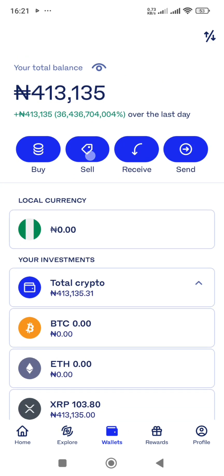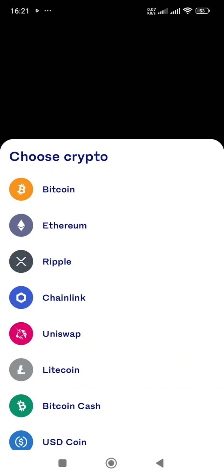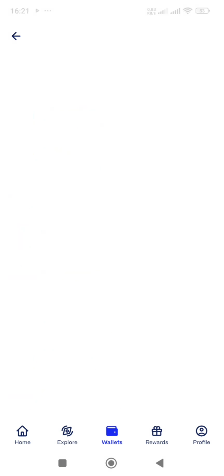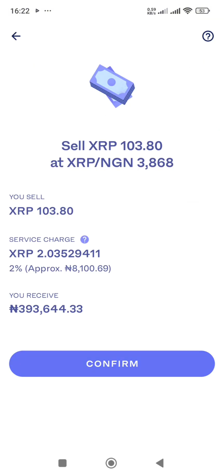Now let's go ahead and sell with this price. Sell, choose crypto, let's pick Ripple, then choose the currency you want to sell to. Of course, Nigerian Naira. Let's be fast enough before it fluctuates. You know, cryptocurrency price is actually going up and down. So next, I see it has increased. Formerly it was 392,000. So let me confirm speedily before it fluctuates once again.